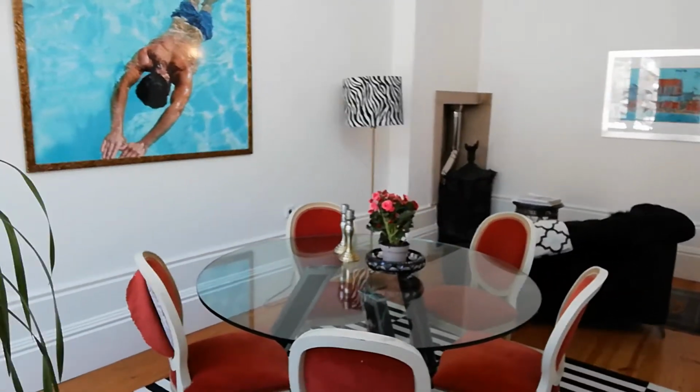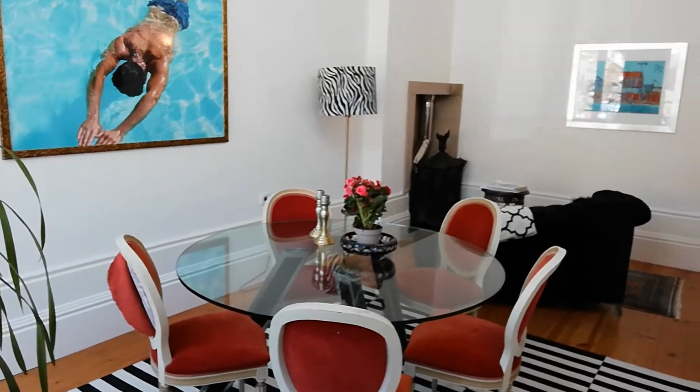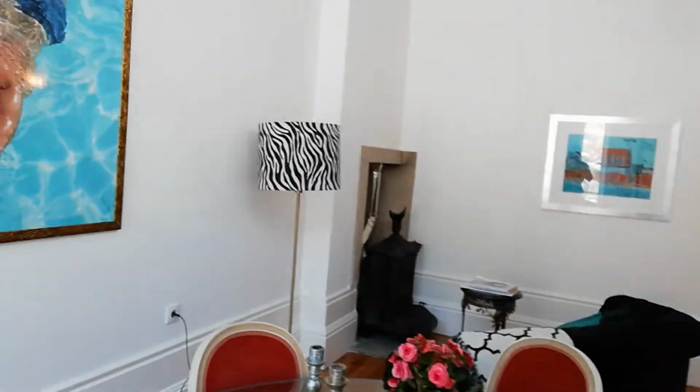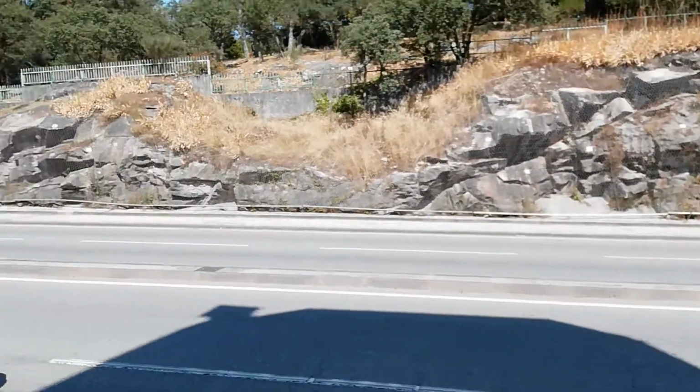And the first thing I want to show you is the living room. This house has three floors. This is the ground zero. Okay, the living room. All right, that's the view we have from the living room. Now this street view.